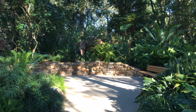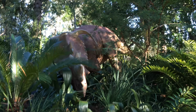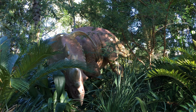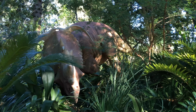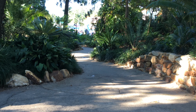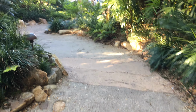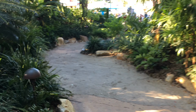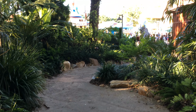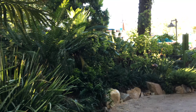There's even a sitting area back here in the back, next to what looks like a Triceratops. It's kind of hard to see. And here's the other part of the trail. And not too crowded back here most of the time, so it is a great place for a relaxing walk. And it's right next to Chester and Hester's, which we'll visit here in just a minute.